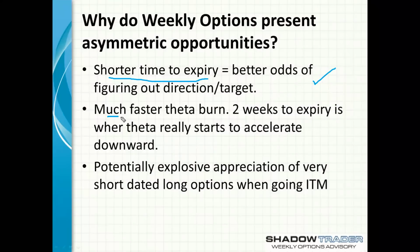The next factor is that you have a much, much faster theta burn. If you're looking at about 2 weeks to expiry, that's where theta really starts to accelerate downward. Remember that theta doesn't look like this. It's not a straight line at all. The theta burn, when you come into about 2 weeks, looks kind of like this, and it drops down precipitously like that. And this is about 1 week here, and this is 2 weeks. And you can see here, it starts to fade away, and then it really kind of accelerates to the downside very, very quickly.